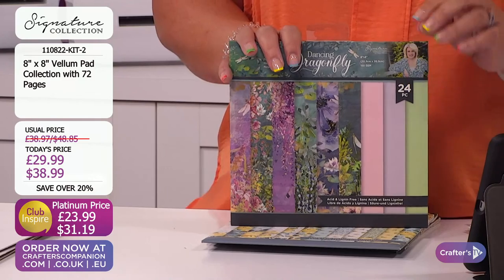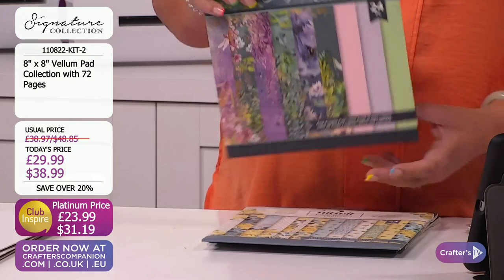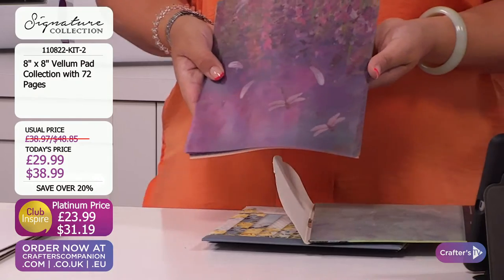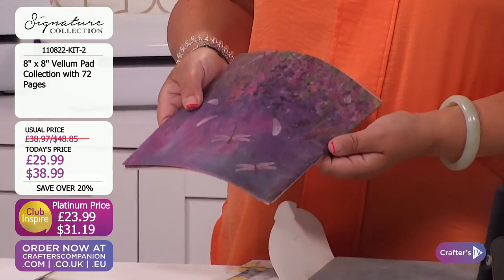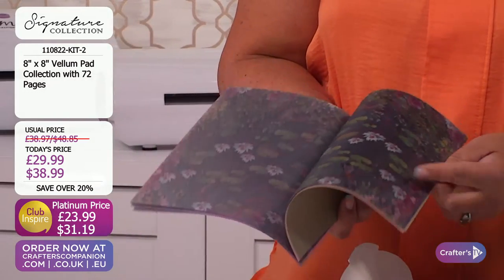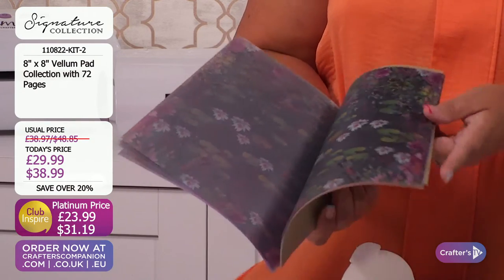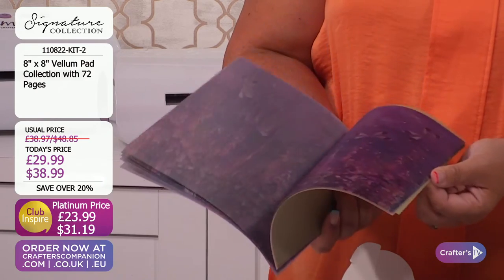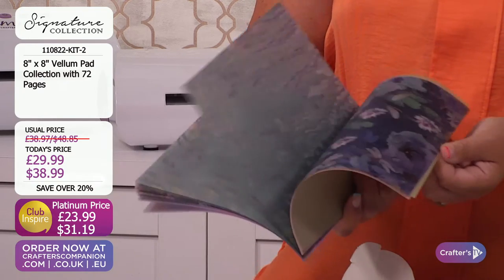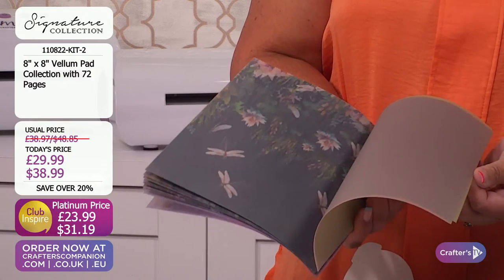So this collection of vellums, these are all your 8x8 vellum pads. This one is your dancing dragonflies. If I open this up so I can have a quick flick through. These are just so beautiful. You can see there's lots of sort of muted tones in here, but you don't have to use them as a whole piece. If you're just going to be cutting these out using some of Sharon's dyes, you can make some really beautiful flowers. If you watch the back of the masterclass, you'll see how Debbie Fisher manipulated the vellum to get different kinds of shapes with them using some of our ball tools.